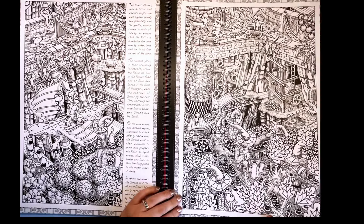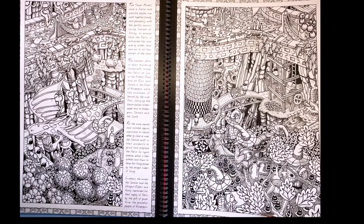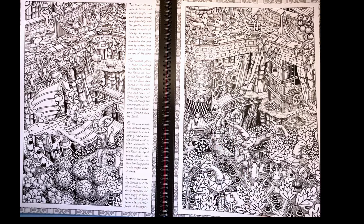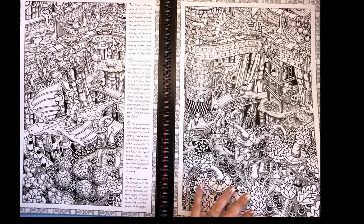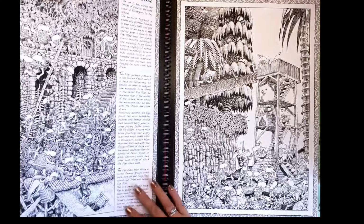Gorgeous, gorgeous. There's a lot more dark ink on this, I'm just seeing now. And I think these are the wizard hats. They're magic hats. But you can get evil hats as well. You've got to be careful that you're not sitting still and an evil hat just comes and lands on your head, because then it will take control of you.